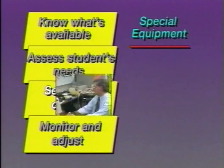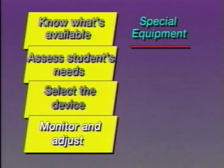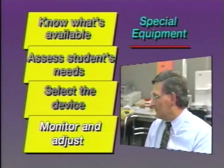Finally, monitor the student's use of the device and make adjustments as needed. How am I to know if it's helping the student or hindering the student? I mean, is there a way to tell? You need to remember that students are constantly changing, and so their needs for technology are constantly going to change. And so you need to constantly be evaluating and monitoring what's happening as far as technology is concerned. Okay, great.